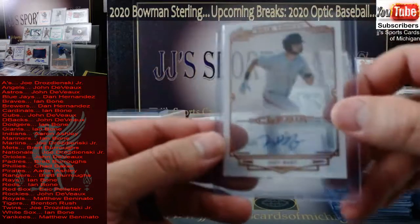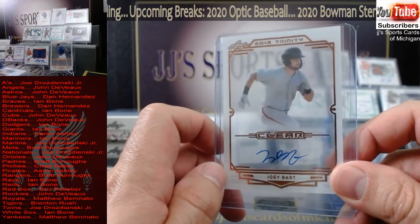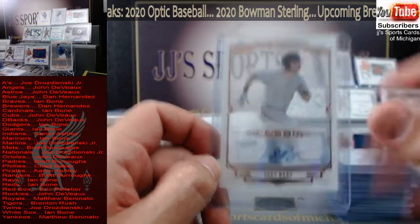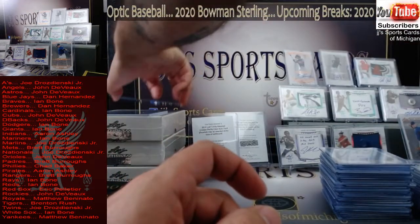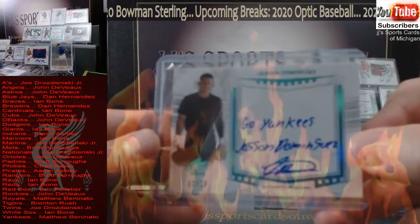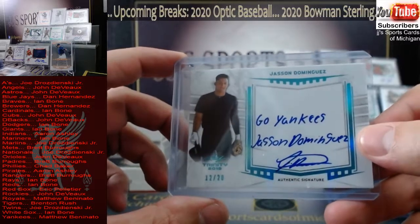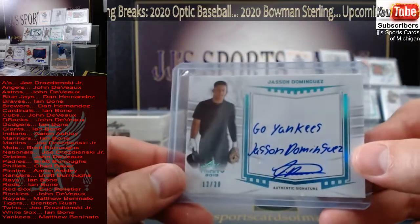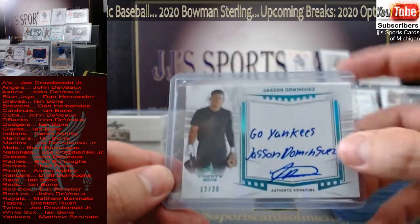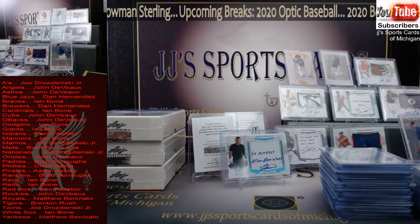Here's a nice Joey Bart. We got a Joey Bart. Nice pull there again. San Fran. There you go, Ian. Out of 20, Jason Dominguez. There it is, and it's not a redemption for once. There you go, Matthew. That's the beast right there. 12 of 20, Jason Dominguez, go Yankees. Congratulations, sir. That is a big pull right there.